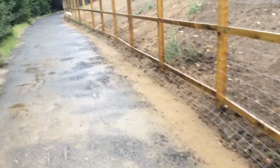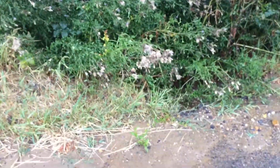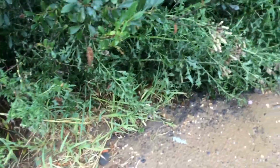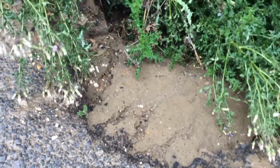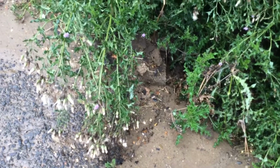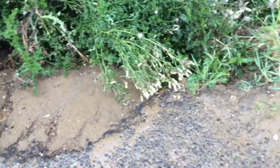If we move across to the left here, nearer the gully, we can see that it's been leaking over the edge here. We can see we've got quite a build-up of silt here, and here we can see that this is where it is actually running off into the gully, and who knows where it goes then.